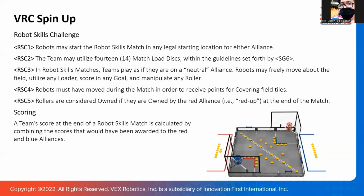RSC2. The team may utilize 14 match load discs within the guidelines set forth by SG6. 7 match load discs begin the match in each alliance station, just as in a head-to-head match. Match load discs must be introduced from the alliance station in which they begin the match.